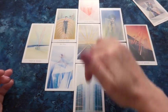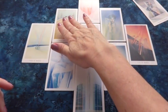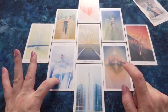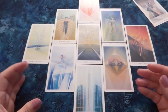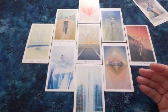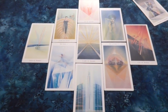I often leave these two for last, and I look at the elements. So up here we have air and fire and earth and water. She has some positive cards in her elements. We have the 9 of coins in her position of air. Air is your intellect, your mind, your communication, all those kinds of things that are going on. And we have the 9 of coins.